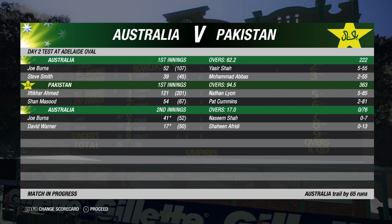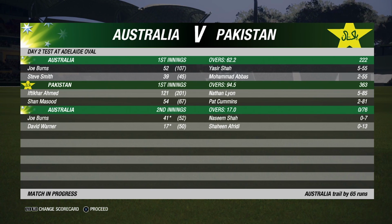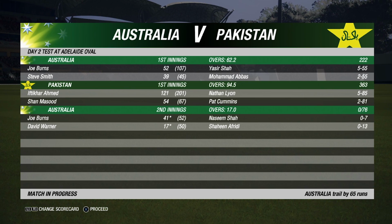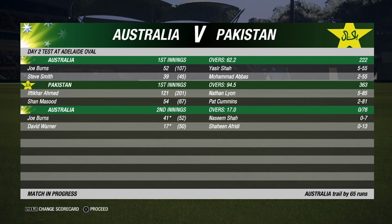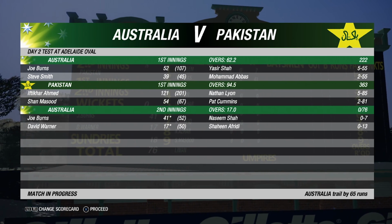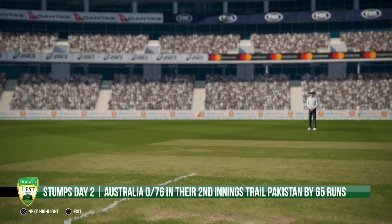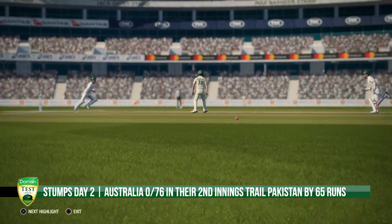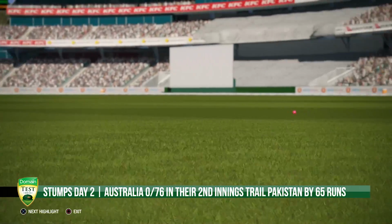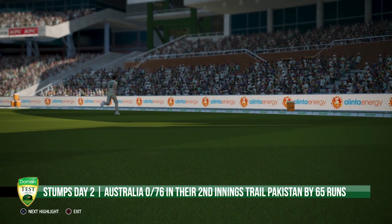And for the Aussies, you can see Joe Burns pretty aggressive in that night session. 41 from 52. David Warner in a similar position in terms of the balls faced, but did not get as many runs. Just the 17 there from his 50 balls faced. So day 3 action coming up tomorrow. Going to be a very, very interesting encounter. We'll wait and see who gets themselves on top of day 3. At the moment, it's Pakistan leading by 65 runs as we head into stumps on day 2.